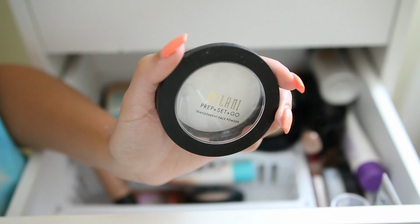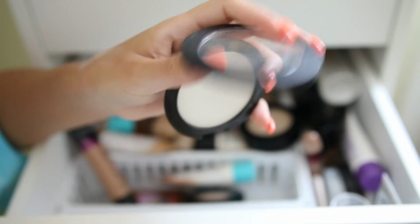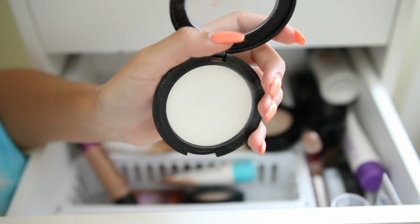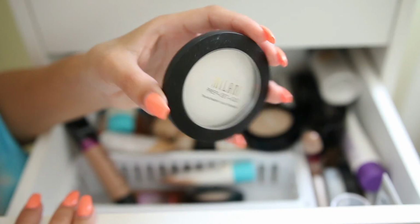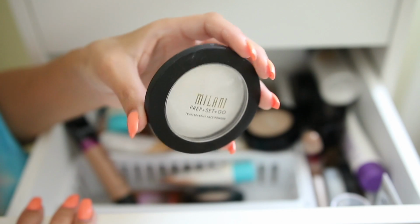This Milani Prep Set and Go just transparent press powder did nothing for me. It didn't do anything crazy to my skin. I don't really like it for touching up. It's just kind of like a regular dry powder that I'm just not a fan of. So this I'm gonna get rid of.